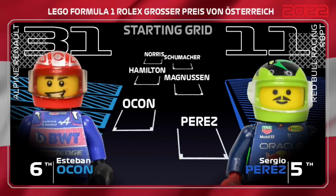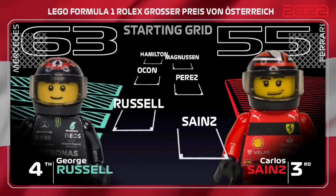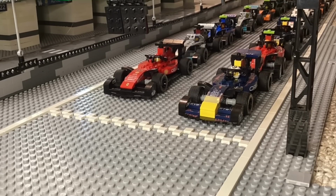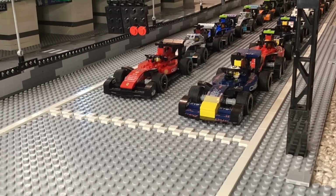Esteban Ocon makes his 100th Grand Prix start today from 6th. Sergio Perez 5th for Red Bull. He was 13th on the grid in the sprint. George Russell starts 4th alongside Carlos Sainz, Ferrari 3 and 2 on the grid after being 10th and 12th on their last visit here. And it's Charles Leclerc and Max Verstappen on the front row for what is the 6th time this season. Very late onto the grid there with some nice warm rear tyres.